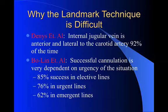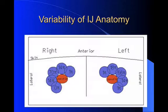So why is the landmark technique so difficult? Well, Denny's looked at this and found that the IJ vein is anterior and lateral to the carotid artery 92% of the time, and some of this is very dependent on the urgency of the situation. So there's an 85% success rate in elective lines, 76% in urgent lines, and 62% in emergent lines. This diagram shows the variability of the internal jugular vein anatomy.